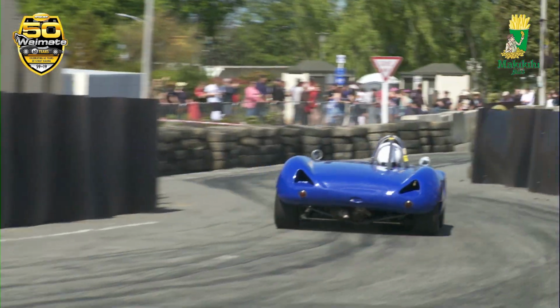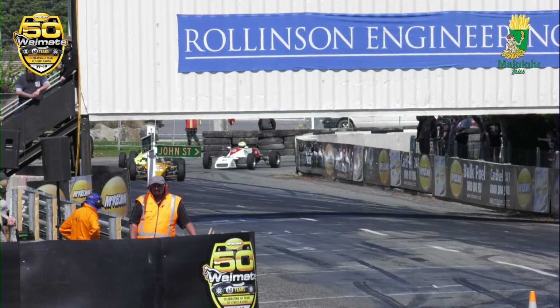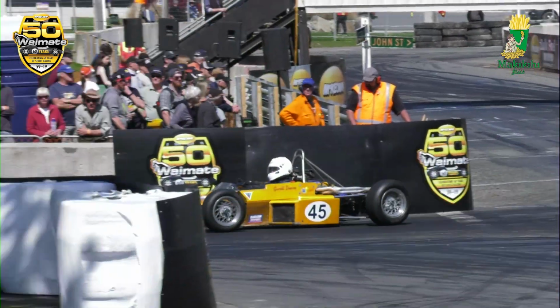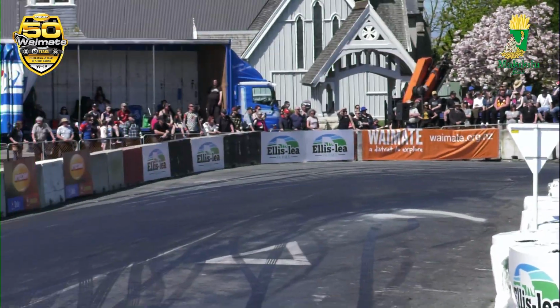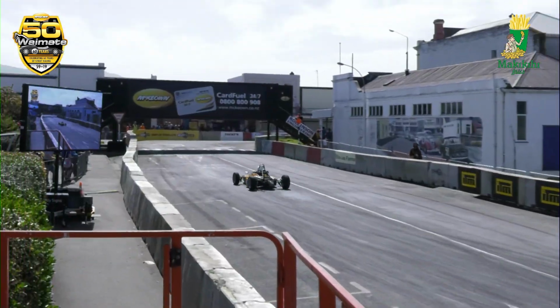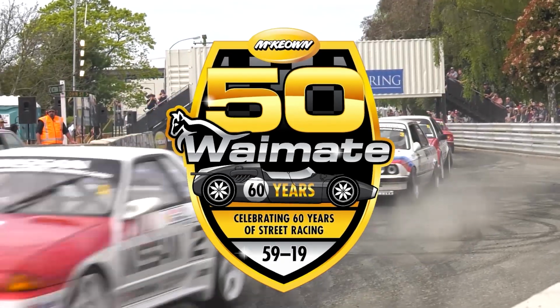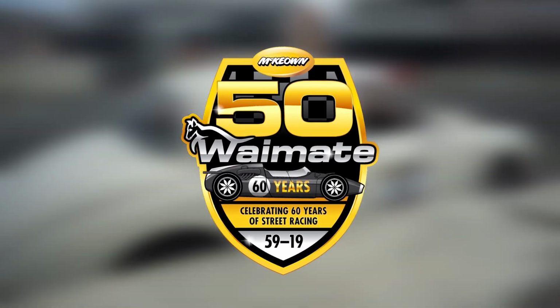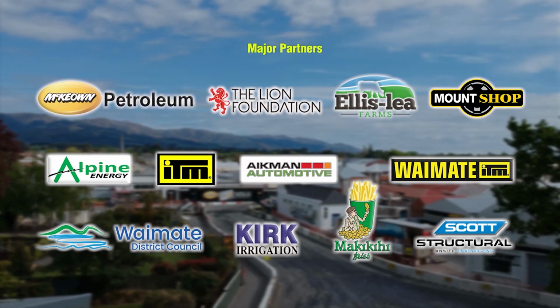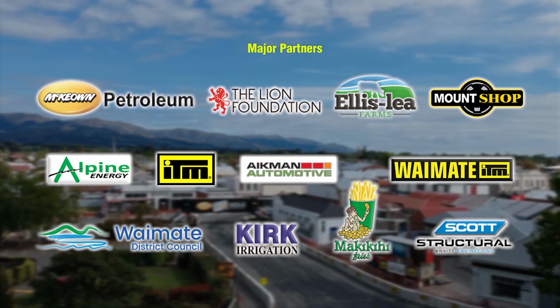Yeah. So older sports cars out in the field as well for the vintage and pre-85 Formula Fords. These guys have just started to have a little bit of a battle within themselves here, which is great to see, because that's a hallmark of Formula Ford racing, close competition. Plenty more action to come from the 2019 Waimate 50 Motorsport Festival. Stick around. After the break, we go V8 racing with the Mount Shop muscle and touring cars.